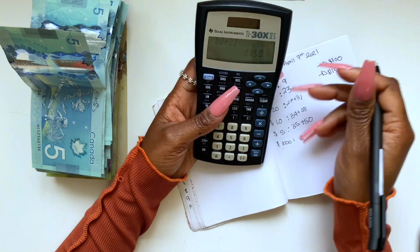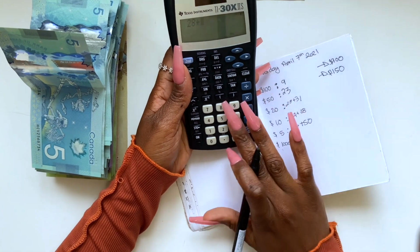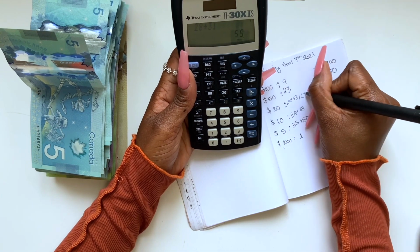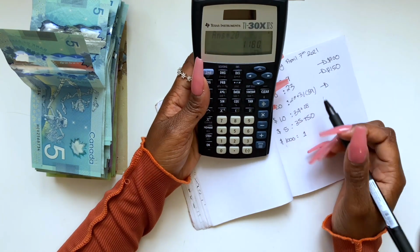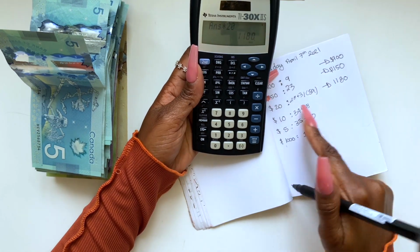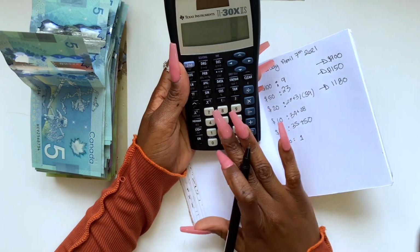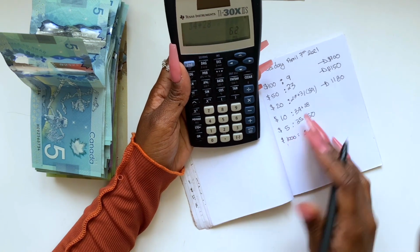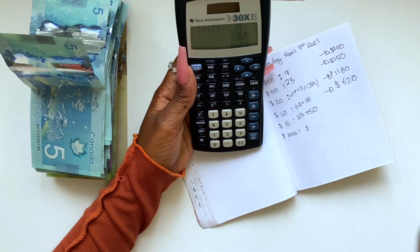$1,150. Okay, and then for the 20s, we had the first stack, which was 28 bills. The second one had 31 bills, so we have 59 bills in total, and that times 20 gives us $1,180. So $1,180 for $20 bills. Okay, then we had 34 plus 28, so 62 $10 bills, which is $620. Okay, so that's easy, $620.